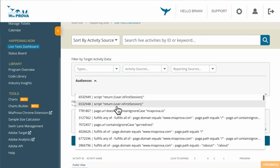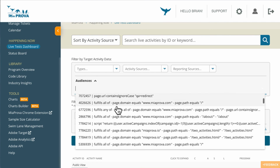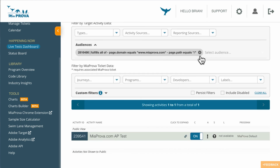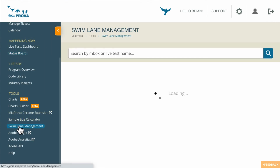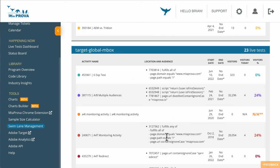So all of the audiences, whether it's AEM, Adobe Experience Cloud segments from Adobe Analytics, and Adobe Target profile attributes, all of your audiences that are being used are available for management and collection within Mia Prova. So you can kind of see all of these things within here, as well as on our status board as well. So it provides a wonderful way to kind of manage all things by these different audiences, by these different collections of data together. We also provide visibility into this management by way of our swim lane management, where you can see all of the different activities that are using by Mbox. And this will be made up of whatever audiences. Again, Audience Manager, Adobe Target, Adobe Analytics, all centralized in one place.